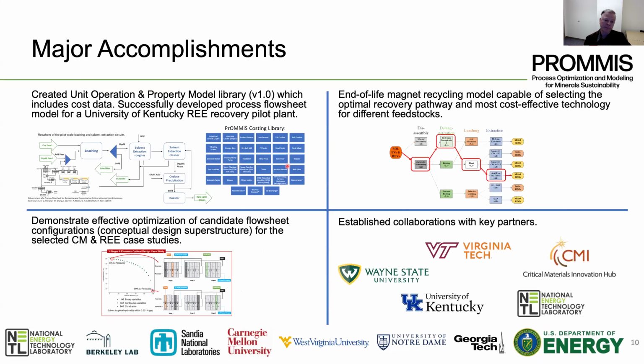Next slide, Alex. So PrOMMiS is a relatively new effort and initiative. We've only been funded for about 18 months, a little less than, but in those 18 months, we've had some really major accomplishments so far. And those include developing an initial unit operation and process modeling framework and library. We've actually completed the modeling of one flow sheet that was a pilot plant funded by FECM.